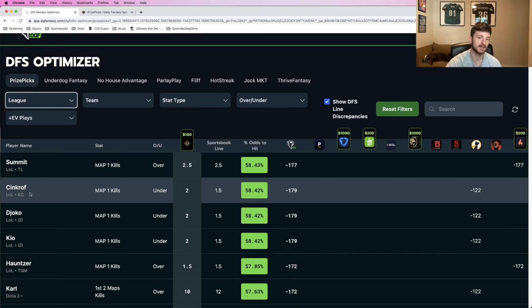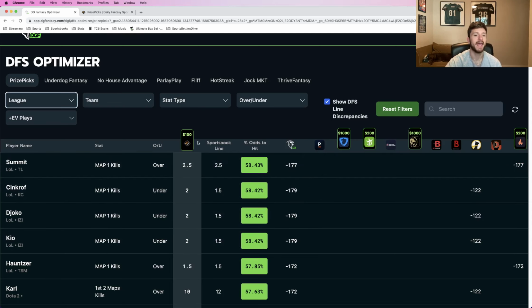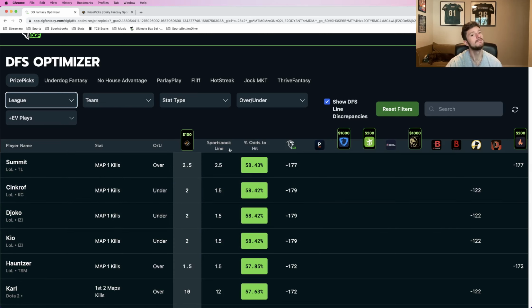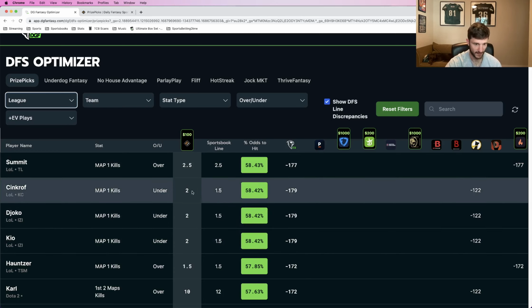Chincroft, I'm honestly not sure how to pronounce it, under 2 map 1 kills. Percent chance of this play hitting, 58.42%. Now, this is an example, and these next 3 are, of a discrepancy, and that's kind of what this box here is showing you. Show DFS line discrepancies is a discrepancy between the PrizePicks line and the sportsbook line. If the sportsbooks are having it at 1.5, we are getting it at 2.